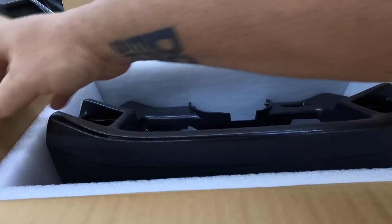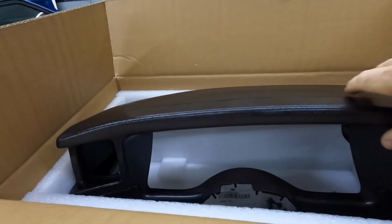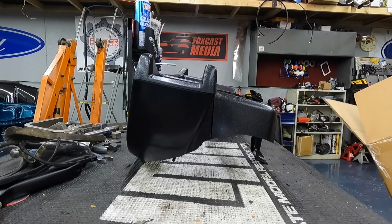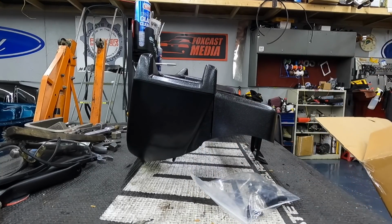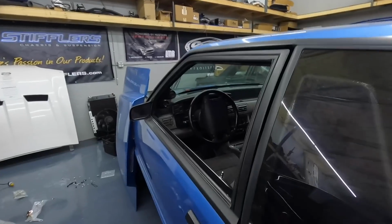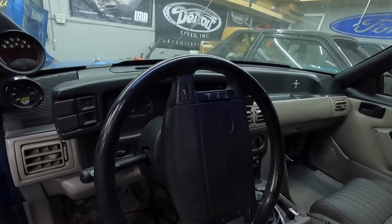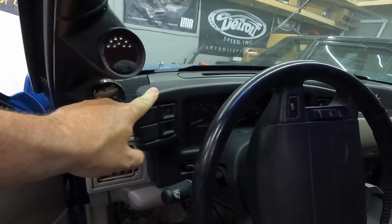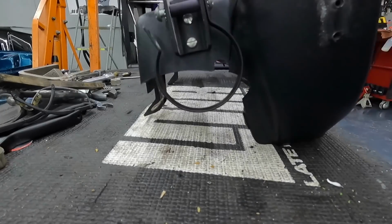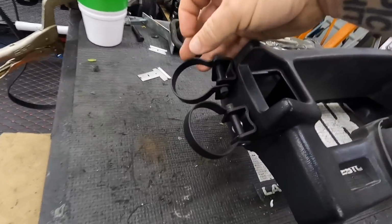Yes, sir. Check it out. We got the brand new LMR bezel surround. Let's get this thing out. So if you don't know what this part is, this is the gauge cluster surround for the 87 to 93 cars. This great part right here, which is the centerpiece of your dash. So why do you need this? That's why.